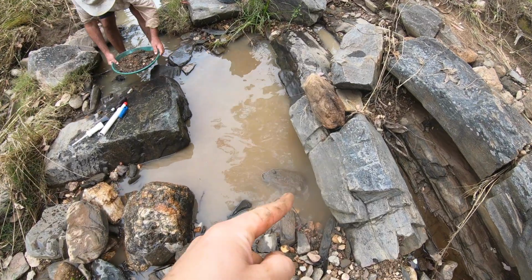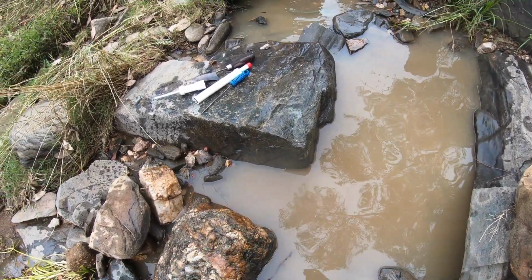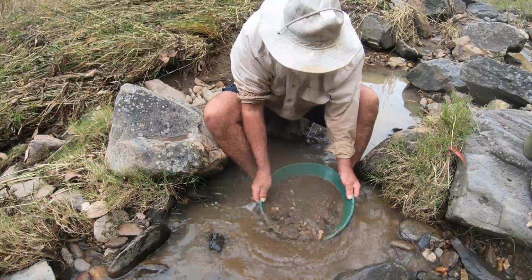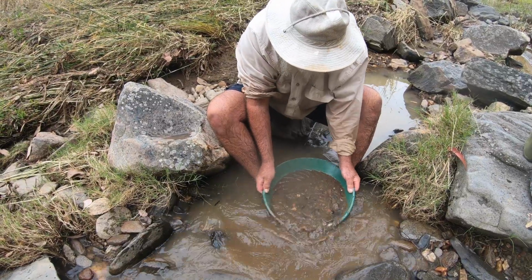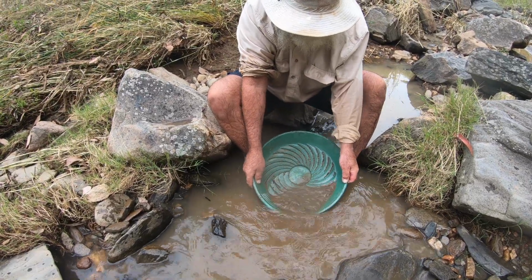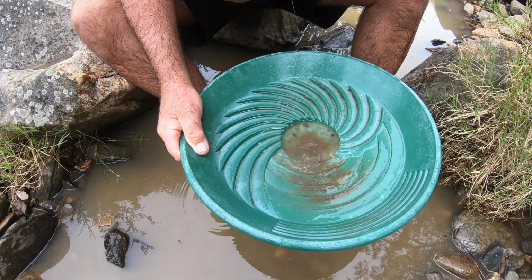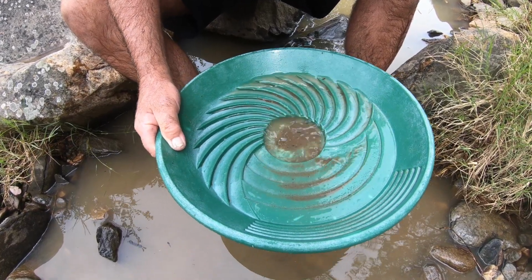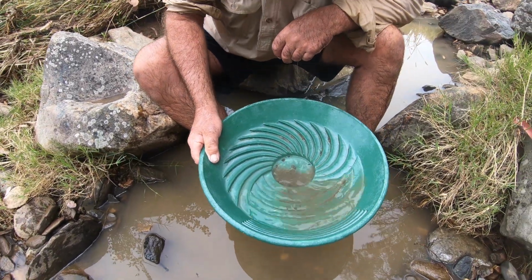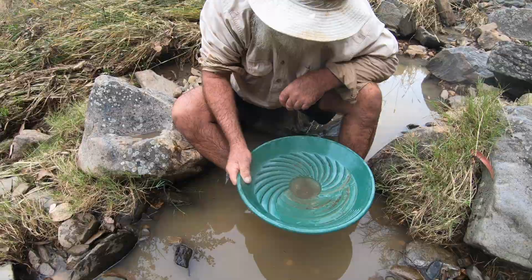So Dad's moved away from this crevice here. He's just gathered some material from underneath this big rock. So he's got a pan full of material. So we'll see what's in there. There's a bit of fine sands in there and some coarser gravel, so hopefully there's a bit of gold. I can't see anything there that's really taken my fancy at the moment, so I think we might have to move holes. So as you can see, after Dad finding that little chunky bit of gold, he's not having too much luck at the moment, but the day's still young.